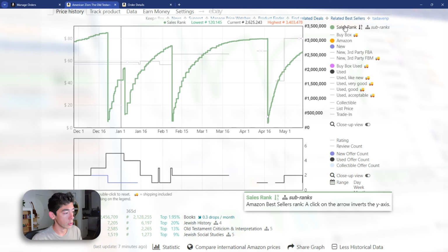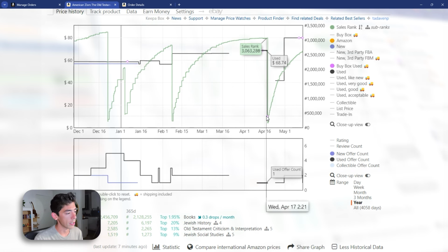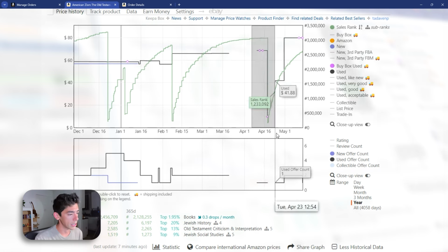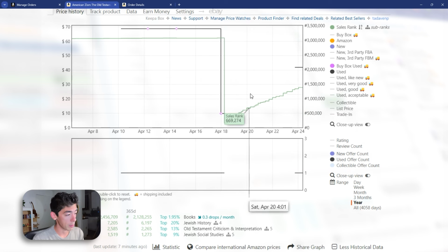So I know that the book sold, became more popular, and the lowest price or the cheapest you could have bought it for is right around $58. So that told me, okay, this book sold for right around $58. Then you can actually see the price drop from $68 all the way down here to $9.80, and you can see the sales rank drop. That's when I picked up this copy for $9.80.